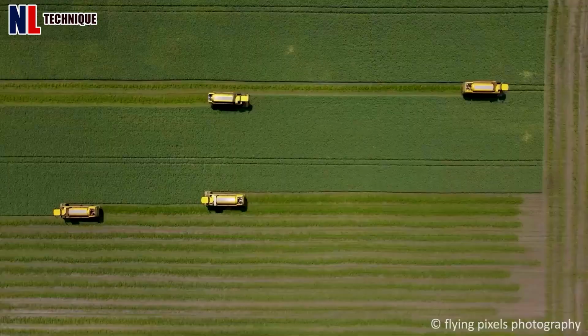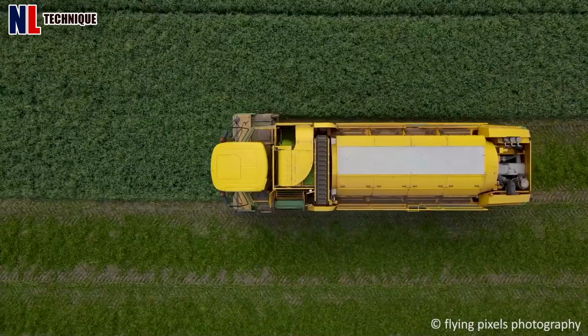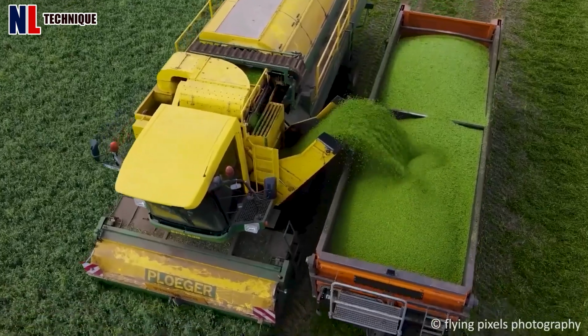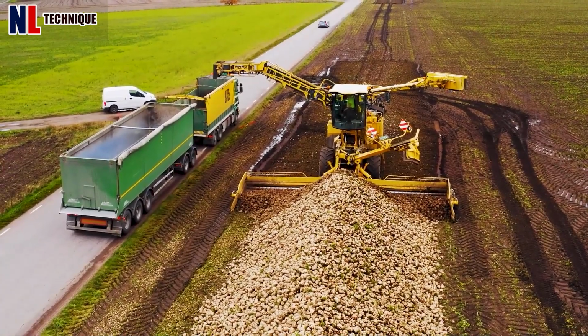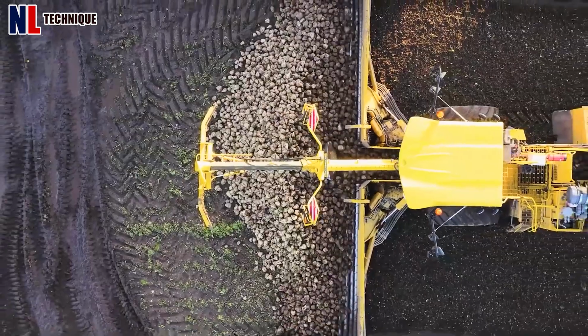Deploying this pea harvester on the field, you have little peas ending up in the truck like raindrops. This grand sugar beet loader, with a hand to gather the beets closer in, can suck and move them onto the truck in no time.